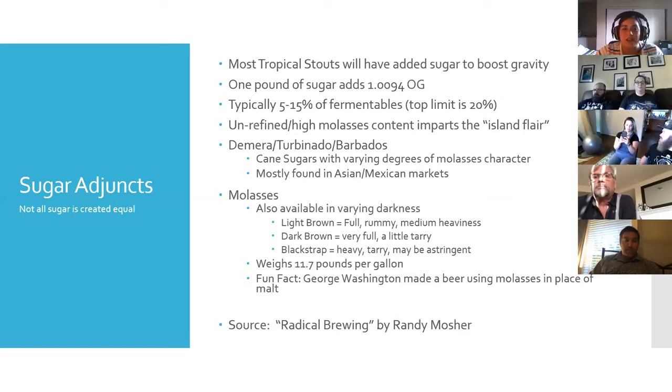One of the big things I wanted to talk about with this style is sugar adjuncts, because that is a very common ingredient in here, which is what gives you that local island flair. If you want to get that gravity up to get that higher ABV, you need to add sugar because there's not a whole lot of grains in the tropics, right? Some fun stats that I found: 1 pound of sugar adds 1.0094 to your original gravity.